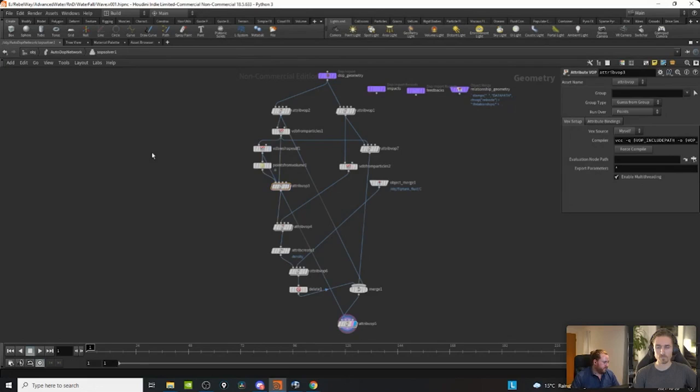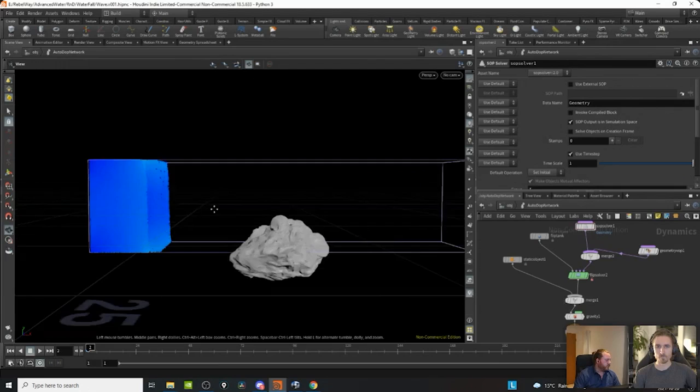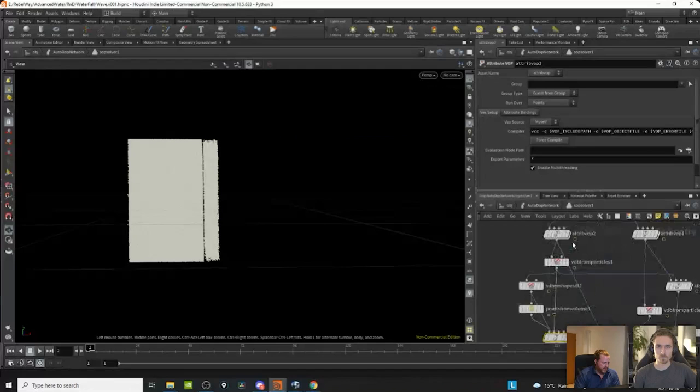So if we simulate a few frames here, we can see that we get this new shell of particles generated right here. Right? That just happens on the first frame. And those particles, they're air particles. And that's just done by grabbing all the water and then turning it into the shell of particles.